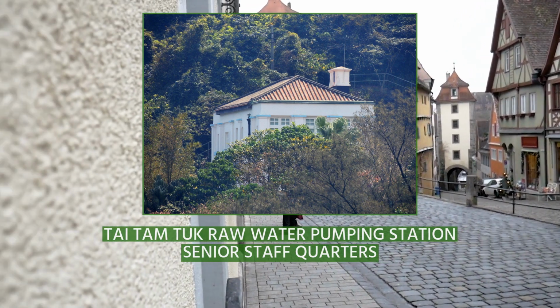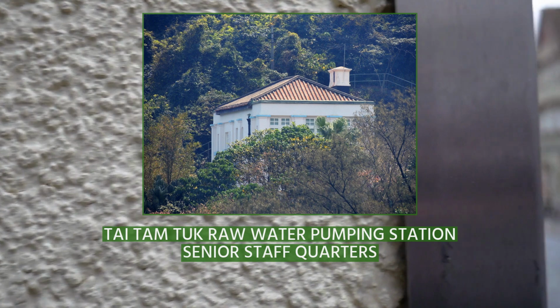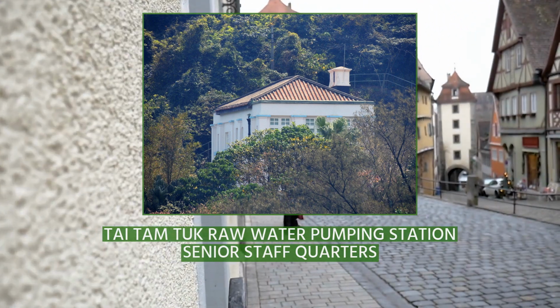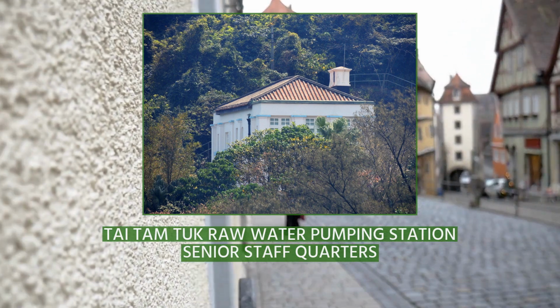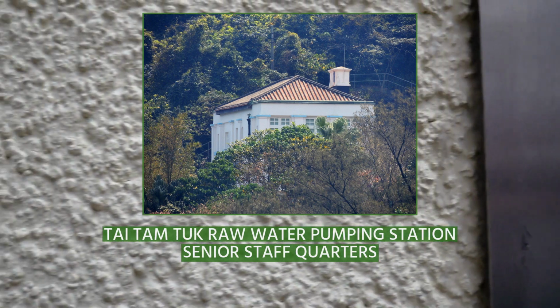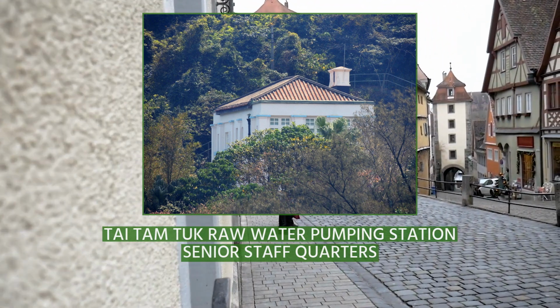15. Tai Tam Tuk Reservoir Masonry Bridge. 1907. Among the bridges, 2 are particularly high and have granite imposts inserted between columns and arches. In September 2009, this masonry bridge was declared a monument by the Secretary for Development Carrie Lam. 16. Tai Tam Tuk Reservoir Masonry Bridge. 1907. Each granite arch bridge is structured with huge columns.